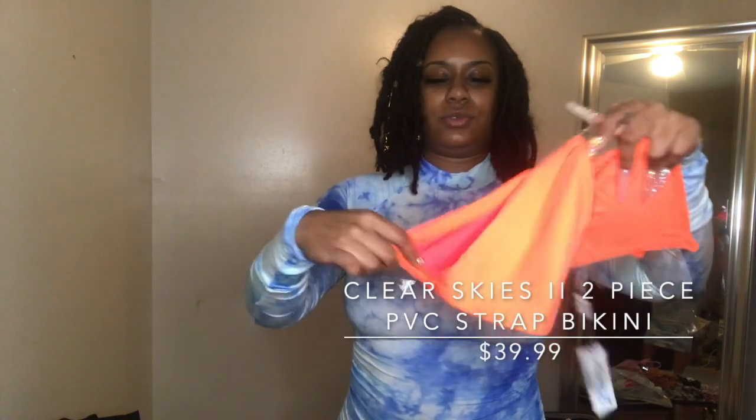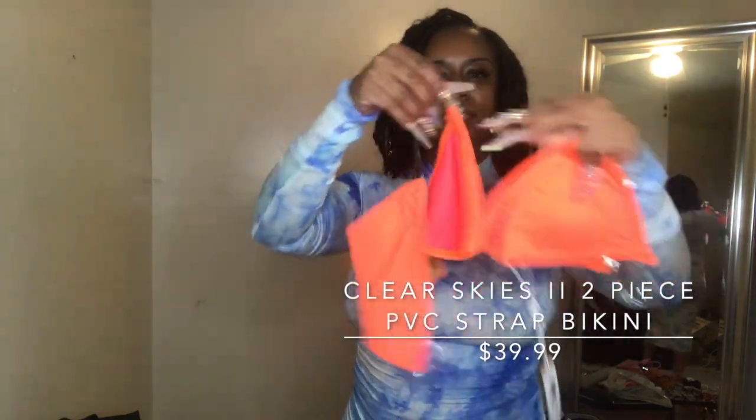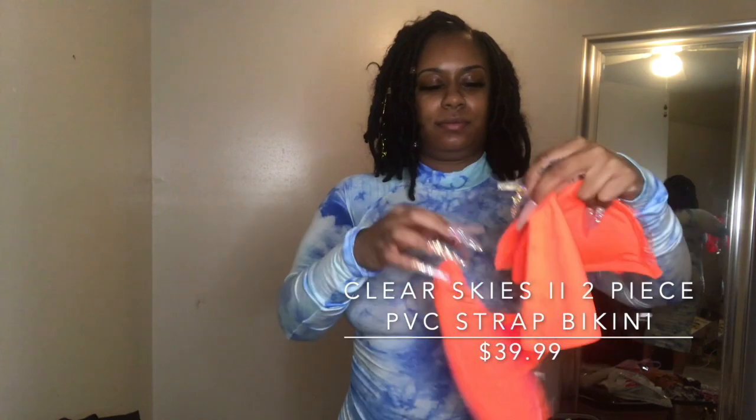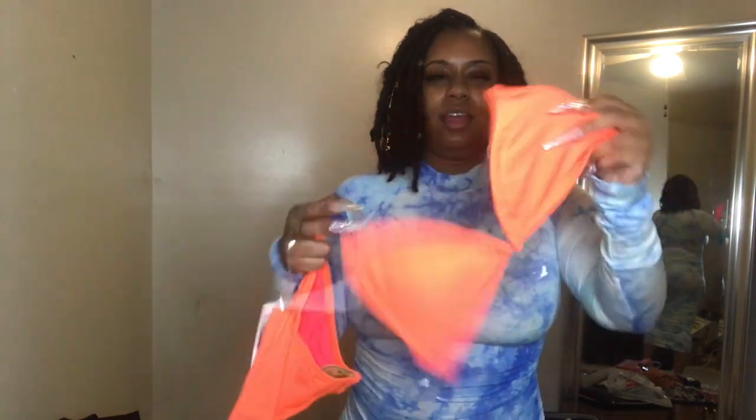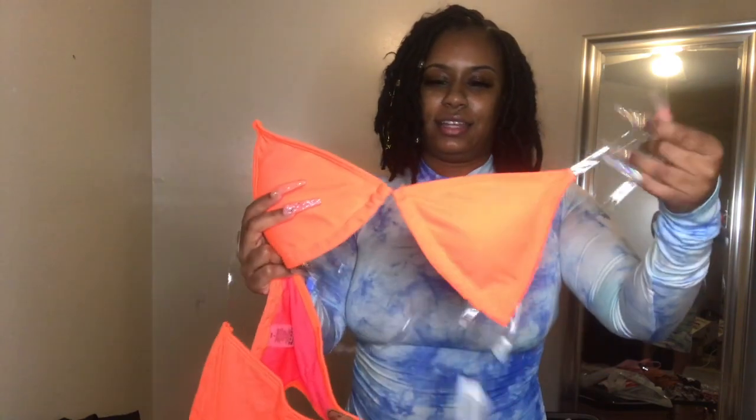And last thing we have, oh, it's on another piece of paper, but it's just an orange swimsuit from Fashion Nova. Actually I could have put this on. Oh, I thought I had to tie it up, but I don't. But yeah, I just needed the bottoms. So, yep, that's it for Fashion Nova.